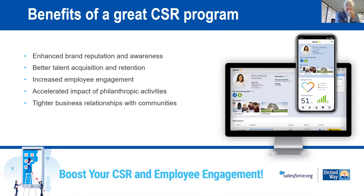The benefits of having a great CSR program are enhanced brand reputation and awareness, as Chris mentioned, and it allows companies to attract and hire the very, very top people.